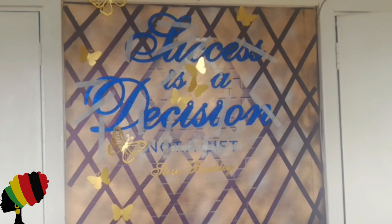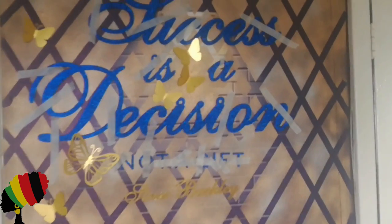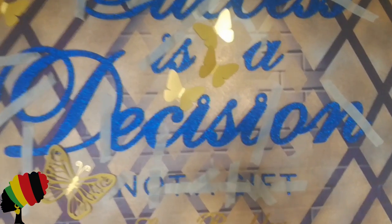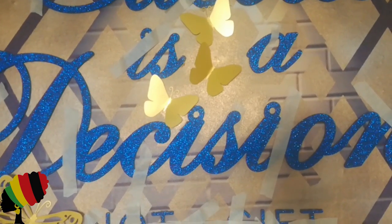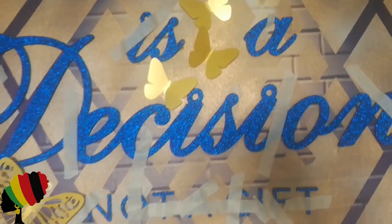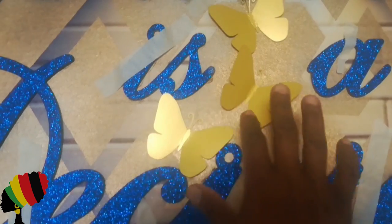Okay, welcome back, guys. So today is reveal day. I'm sure you remember me mentioning yesterday that I wasn't very happy with the way this part had turned out. So what I then decided to do was take a little bit of my gold spray paint and make little splashes of spray paint around here where we had the logo showing initially.